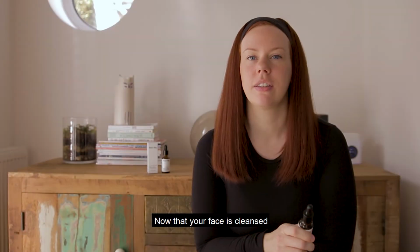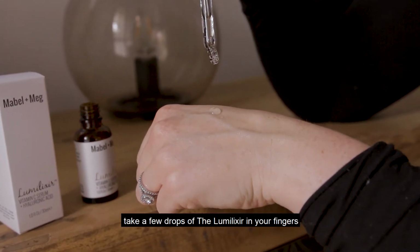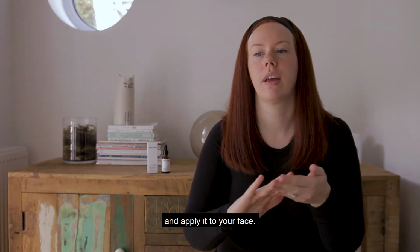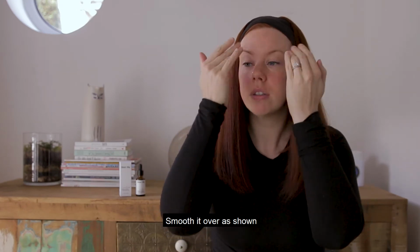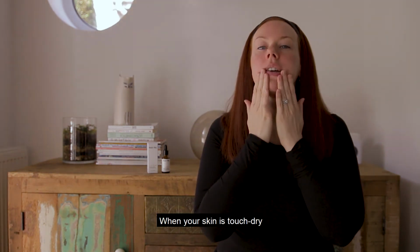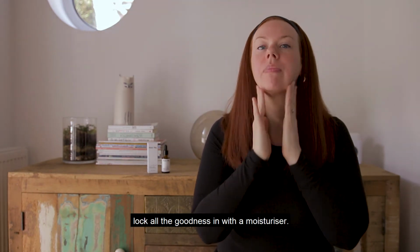So now that your face is cleansed, you're going to take your Lumilixir, take a few drops from the pipette into your fingers, rub it gently between your fingers, and just apply it to your face. Smooth it over, just like that. And then you're just going to press gently all around just to really push that into the skin. Just gently. Just like that. When that's touch dry, you're going to lock that in with your moisturiser. Lock all the goodness in. Perfect.